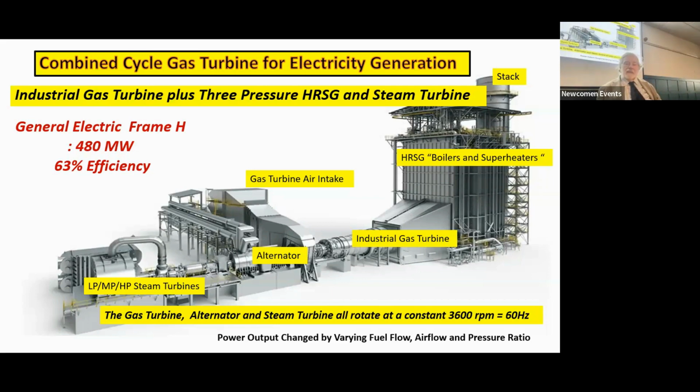Looking at the picture here, here is your industrial gas turbine, and it's producing about two-thirds of the power in the plant. And you've got a shaft drive through to the alternator. Industrial gas turbines are quite different to what you have in jet engines. Thermodynamically, they're different. They produce a lot of very hot exhaust gases, and that goes into the HRSG, heat recovery steam generator, which is a glorified boiler.